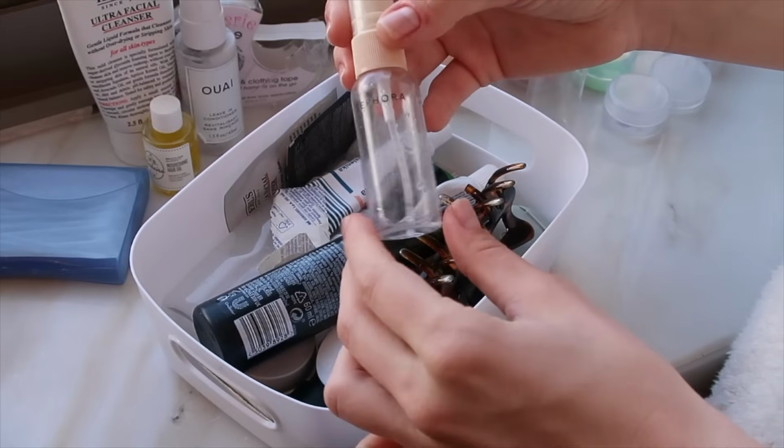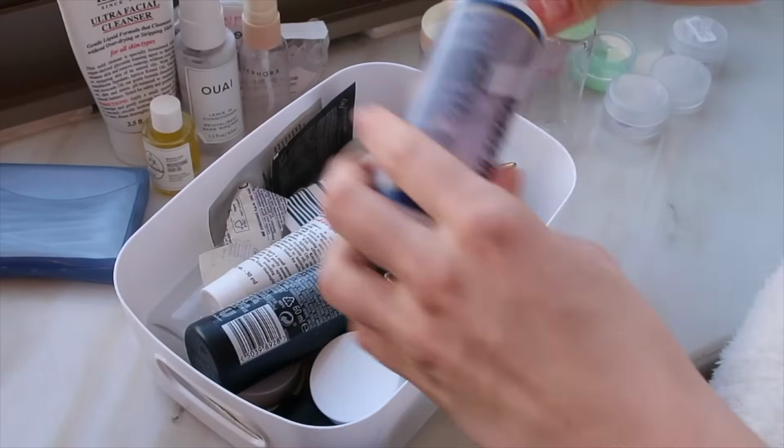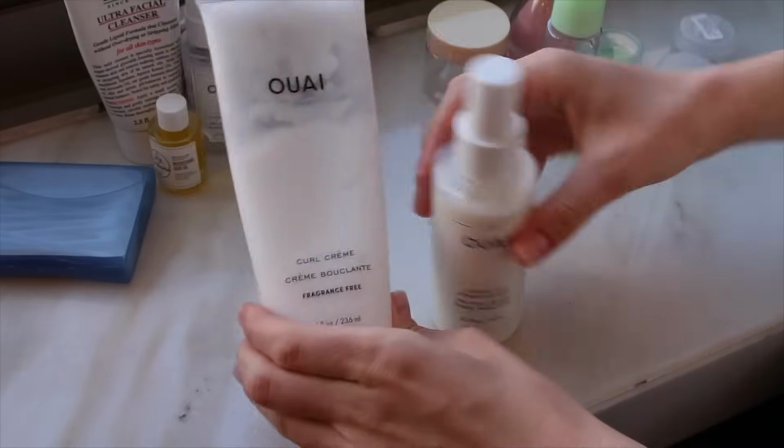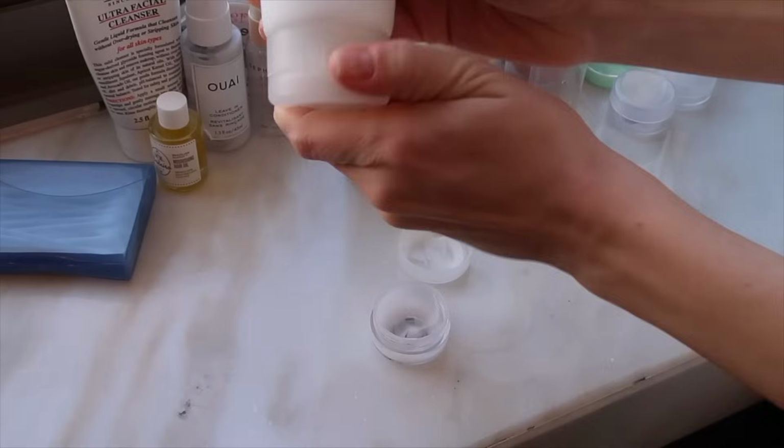This one is empty as well, and I use it for my deodorant. That's like spray deodorant, so I'm gonna refill it and bring it with me. I think that's all I'm gonna use from this container. I'm gonna bring these two hair products. I'm just gonna transfer them in travel size containers.